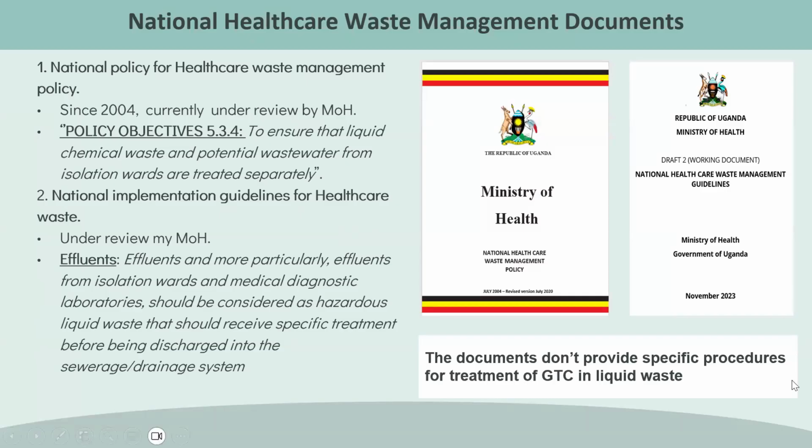So starting off with the national guiding documents that we have. One, we have the National Policy for Healthcare Waste Management, which was first developed in 2004, but is currently under review by the Minister of Health.